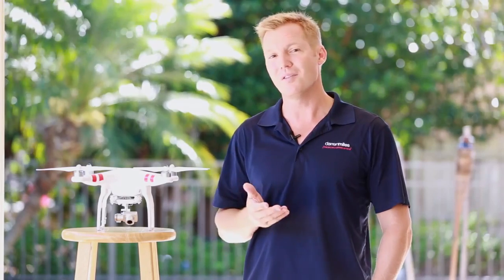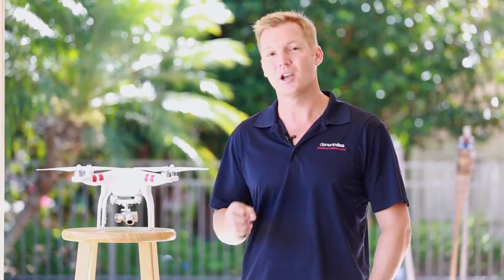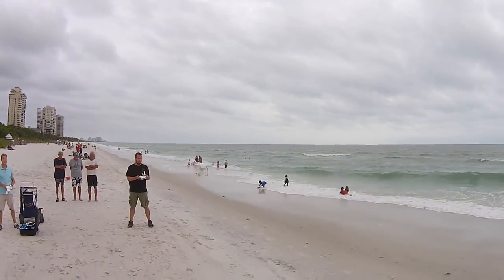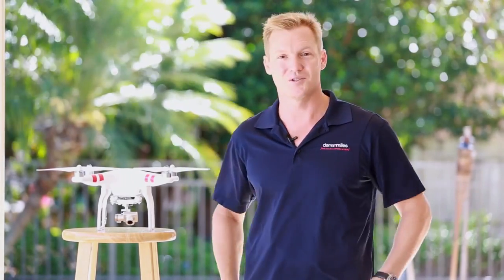Oh, and one other thing, wherever you go in public with this thing, you're going to draw a crowd of gawkers and question askers. So if you don't like bringing a lot of attention to yourself, you're definitely going to be challenged with the Phantom Vision 2 Plus.